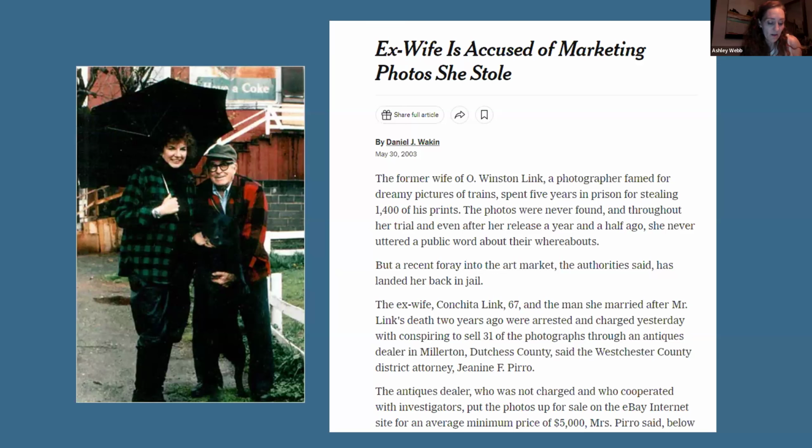Link died in 2001, so he didn't really get to see what eventually happened, because she again started selling things in 2003, this time on eBay, pretty much just after she had gotten out. She was discovered, then put back in prison for another 20 years. So not really a happy ending for Link, unfortunately, but I think she's now out. Who knows where she is now, but she never really gave up the secrets of where she hid a lot of the things. They did find some of it, but not all of it.